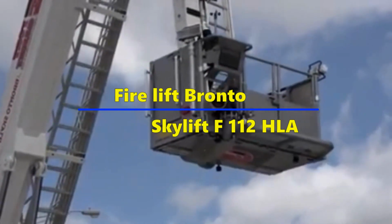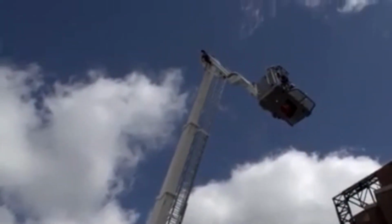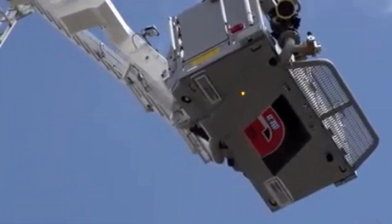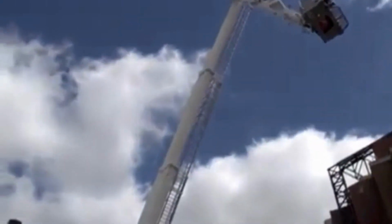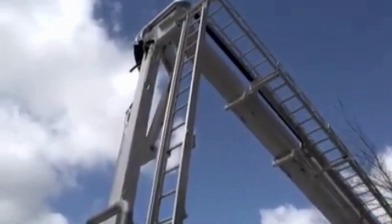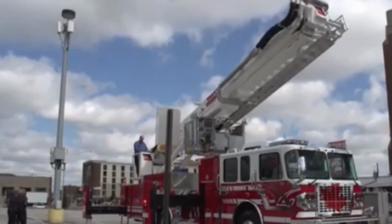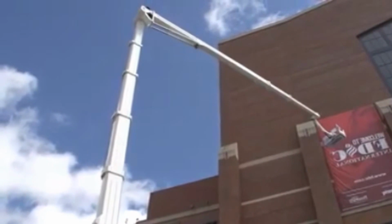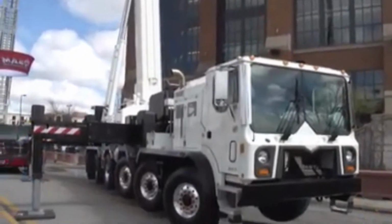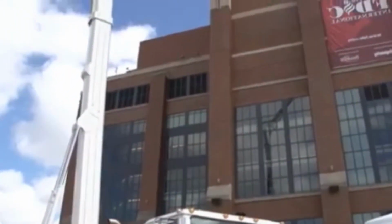Firelift Bronto Skylift F112 HLA. Another skyscraper firefighter is the Finnish Bronto Skylift F112 HLA. It is the world's tallest telescopic fire lift, with a jib height of 112 meters and a platform equipped with everything necessary for fire extinguishing. It can be at a height of 19 meters, with a jib of 25 meters. If a fire hose is connected to a jib, the water jet can reach even a greater height.